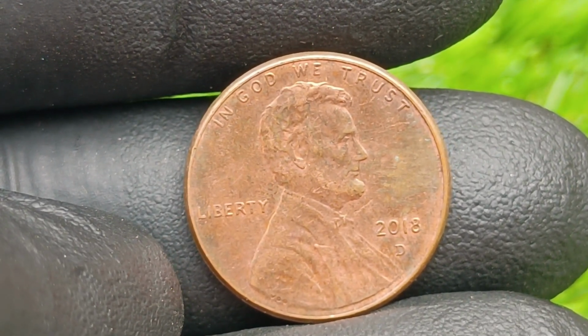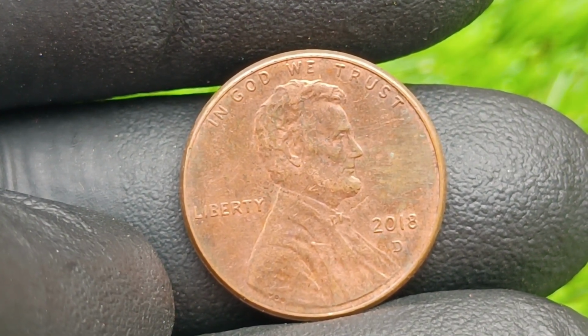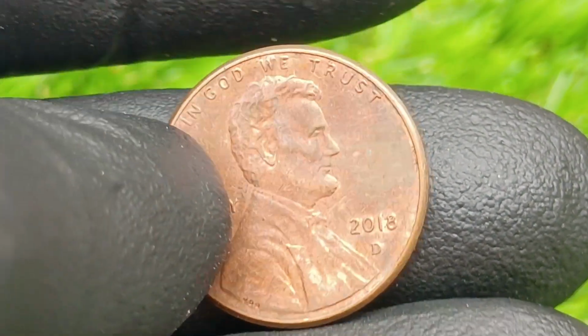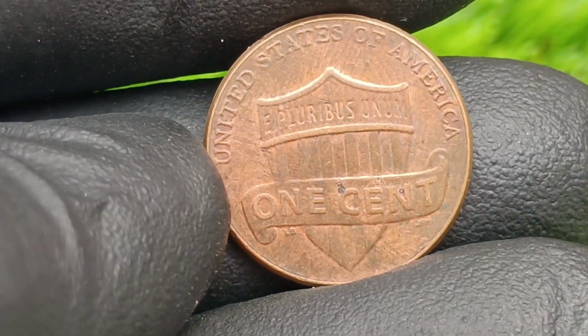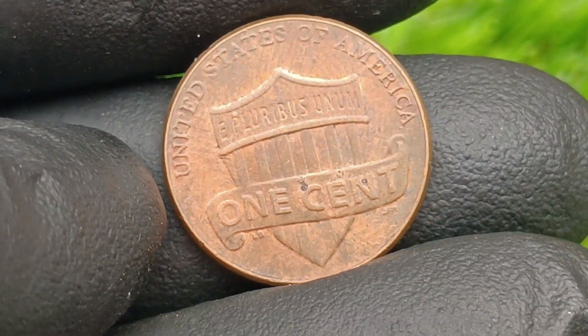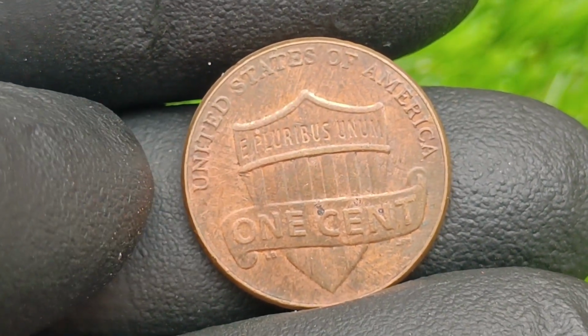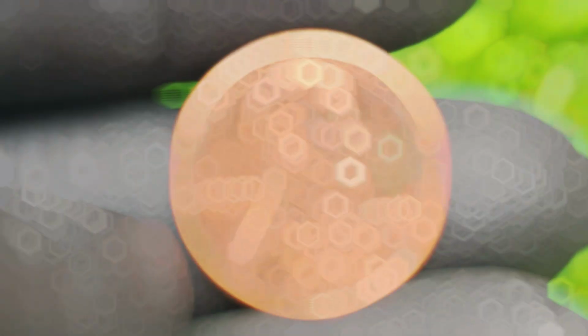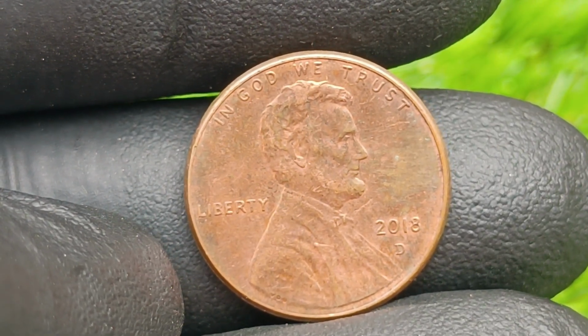What makes the story even more powerful is that modern era coins, like the 2018 D, are statistically far less likely to exist than older errors, because the mint has improved its processes dramatically over the decades, reducing the margin of mistakes. So when something slips through in recent years, it is exponentially rarer and thus exponentially more valuable.